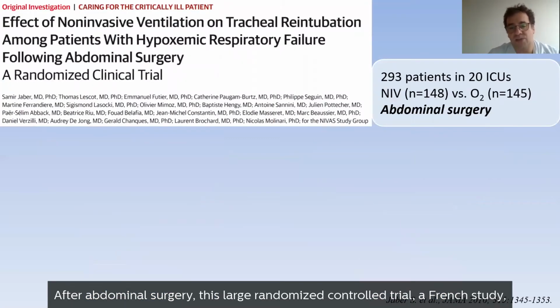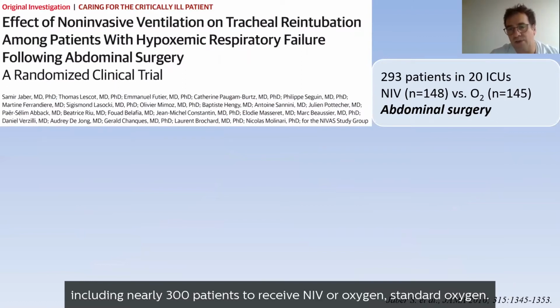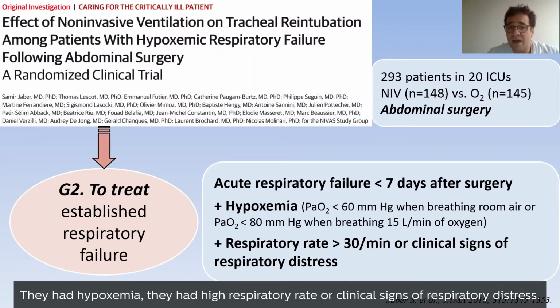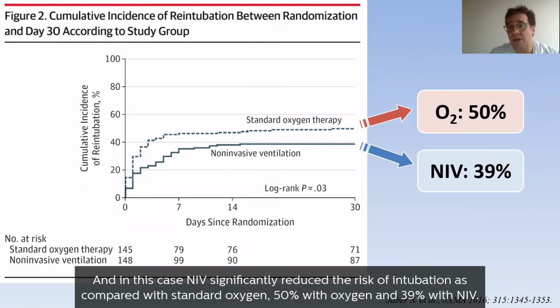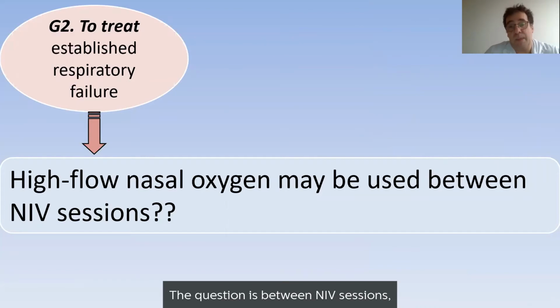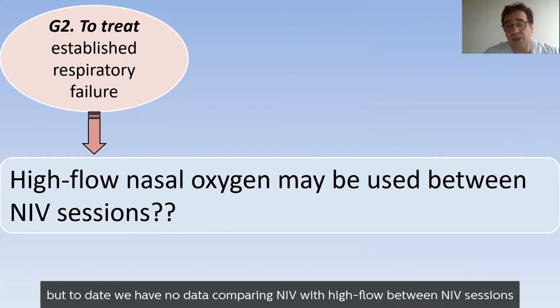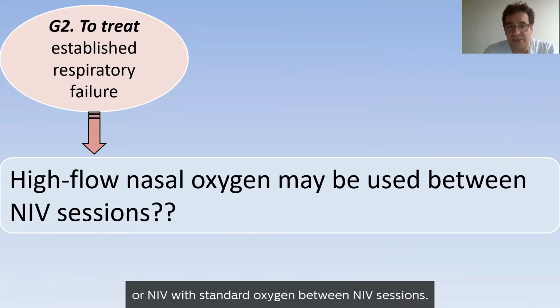After abdominal surgery, this large randomized controlled trial, a French study, included nearly 300 patients to receive either NIV or standard oxygen. Patients were randomized and had real respiratory failure occurring within the first 7 days after a surgical procedure. They had hypoxemia, high respiratory rate, or clinical signs of respiratory distress. And in this case, NIV significantly reduced the risk of intubation as compared with standard oxygen, 50% with oxygen and 39% with NIV. The question is whether, between NIV sessions, high-flow nasal oxygen could be used to improve oxygenation, but to date we have no data comparing NIV with high flow between NIV sessions or NIV with standard oxygen between NIV sessions.